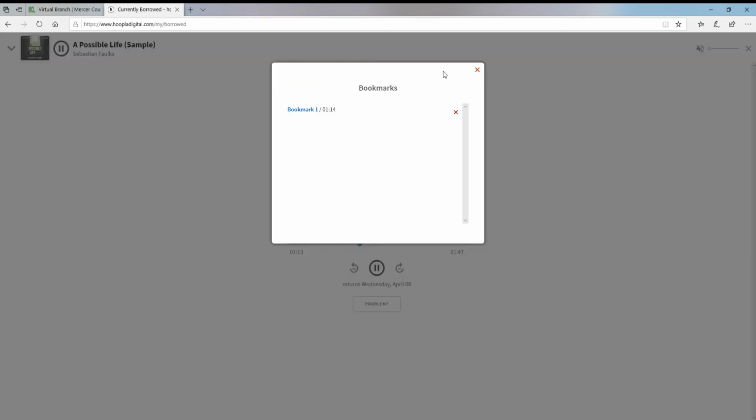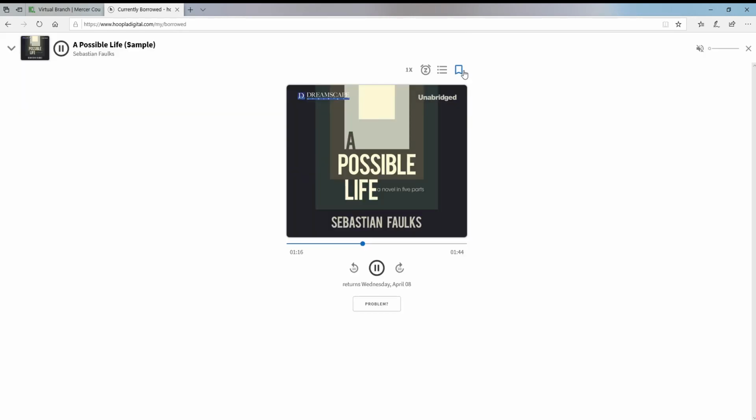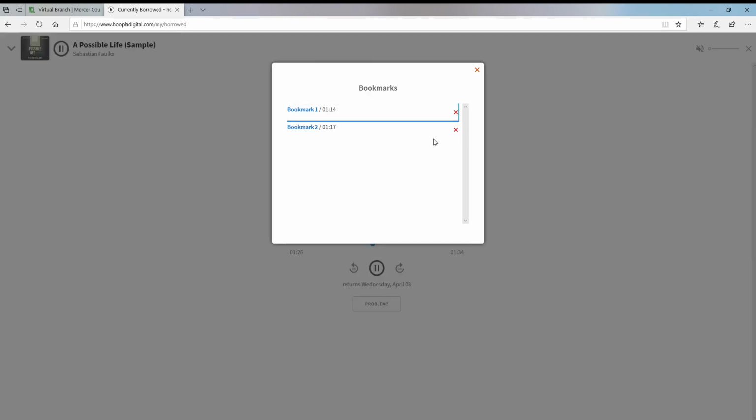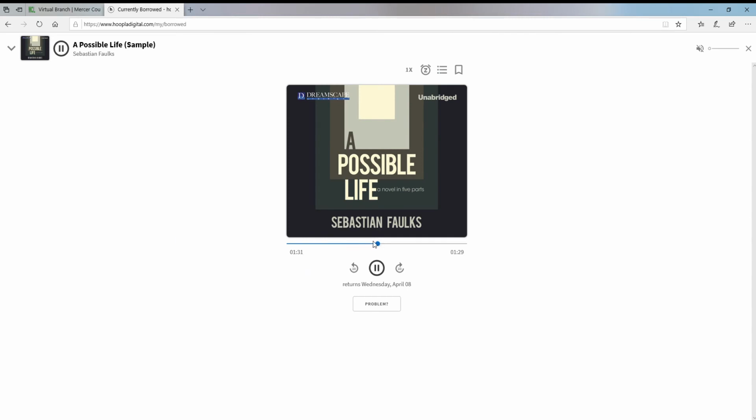You can also add bookmarks just by clicking on this bookmark icon here, and you'll get a confirmation that the bookmark was saved. And then if I go back to bookmarks, you'll see the bookmarks that have been added. The other thing is this timer down here, you can jump ahead, you can go back. If I hit pause and then shut this, I can come back and it will pick up right where I had left off. You can also go back 30 seconds or forward 30 seconds. You'll also see when the item will be returned.